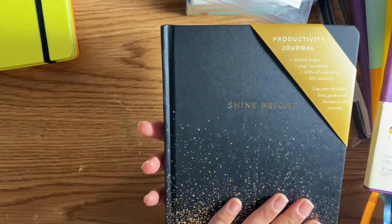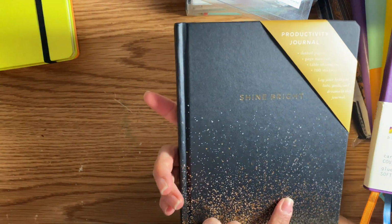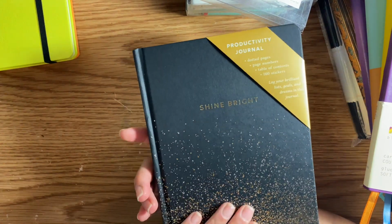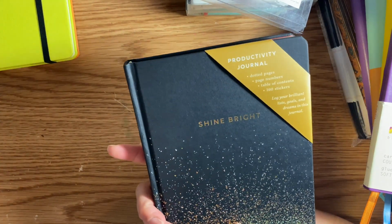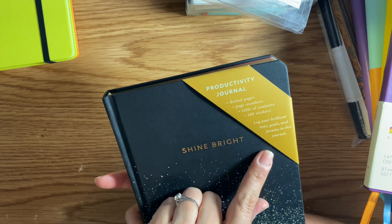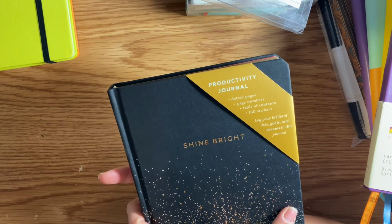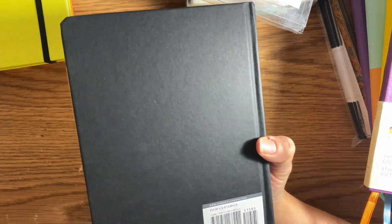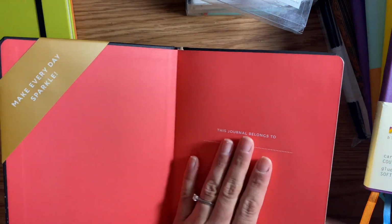So the second to last type I want to talk about is this Shine Bright journal. This is the most recent journal that I got. It is definitely a hardcover journal. There are 3 other colors. There is a gold one and there is a white one, and they all have this really pretty gold and silver metallic sparkly pattern on them. It's called a productivity journal. It's got dotted pages, page numbers, table of contents. It comes with stickers, and it was fairly cheap. It says $15.95 US, but I think I paid $18 for it on Amazon. So there is room for your name.